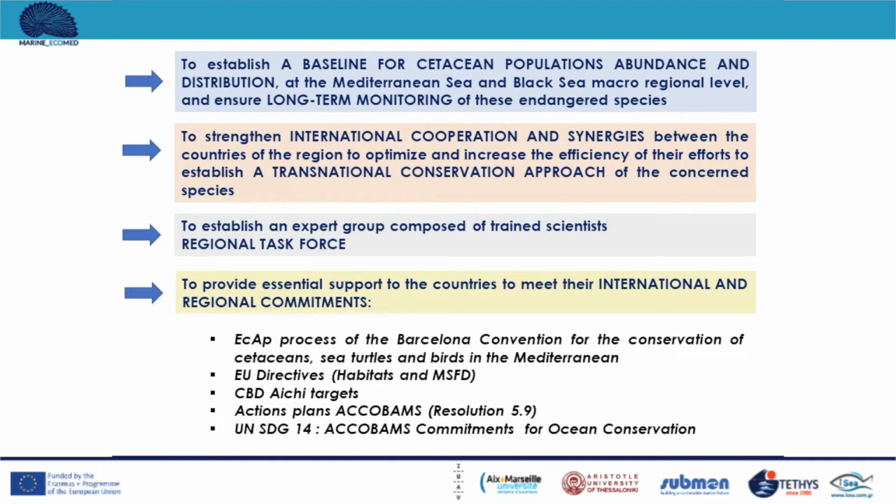And by this I mean the ecosystem approach process of the Barcelona Convention, the European Union directives, Habitat and Marine Strategy Framework Directives, CBD Aichi targets, action plans of ACOBAM, and the UN Sustainable Development Goals, and the commitment for ocean conservation. And we will discuss all of this in a different presentation later on.